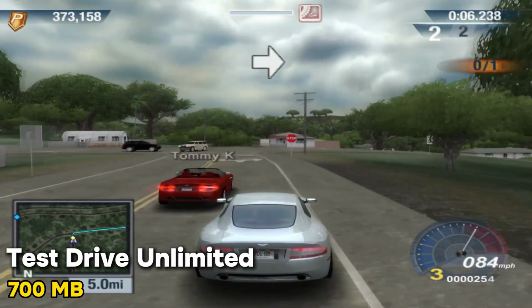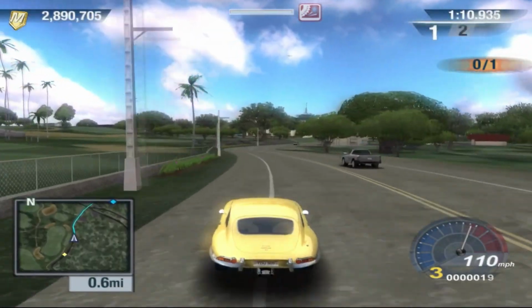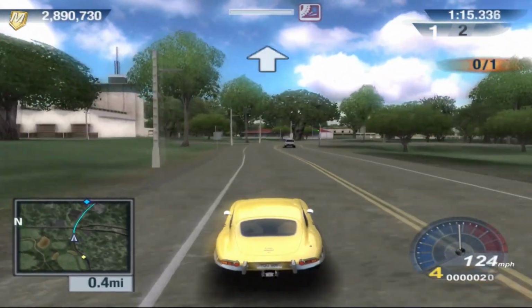Test Drive Unlimited offered a unique open-world racing experience that was quite impressive for its time. The island of Oahu was beautifully rendered, and exploring its winding roads was a joy.